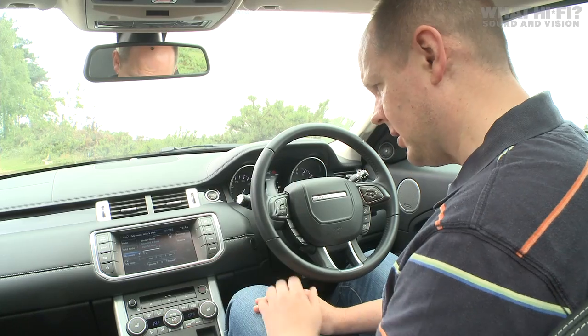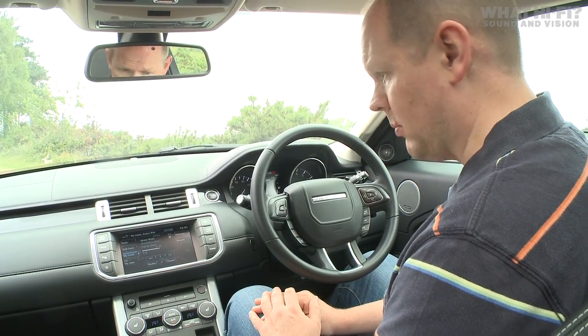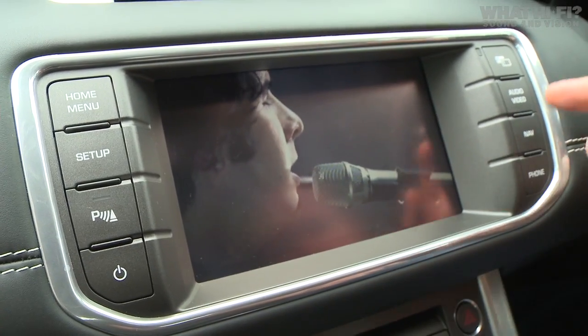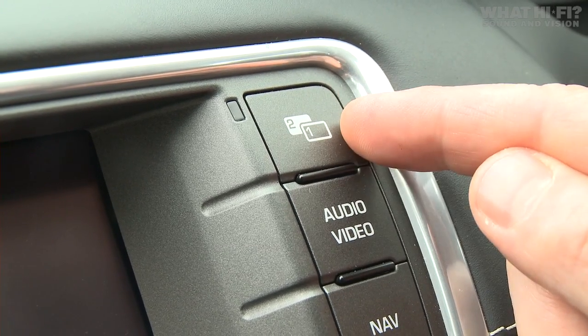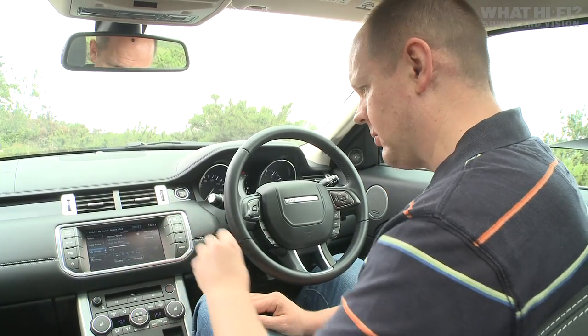It's not necessary to have this, and that means of course you can have the Meridian experience even in a comparatively basic specified Evoke. One of the clever features that it does have, I must touch on this by the way because it's great fun, is this feature called Dual View. Dual View allows you to display independent imagery on the same screen.